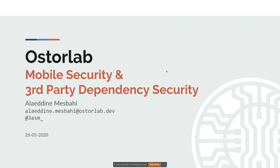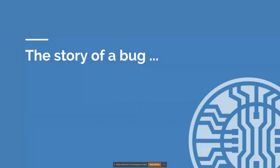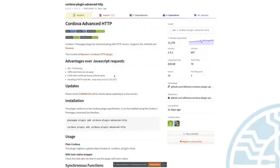To present the problem that we're trying to solve, I'm going to start with a story of a bug. Cordova, if you're not familiar with it, is a multi-platform mobile framework that allows you to write Android and iOS applications in JavaScript. It's a very popular framework that other tools, like Ionic for instance, are based on.